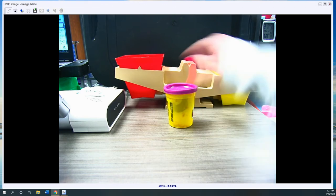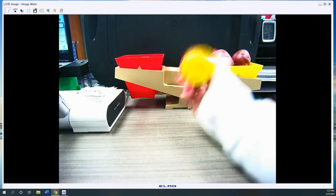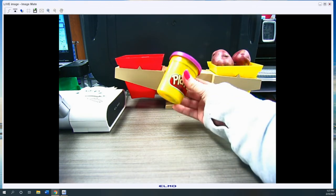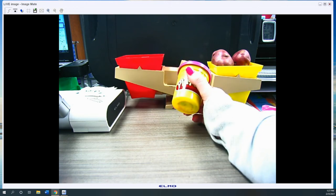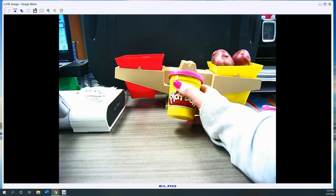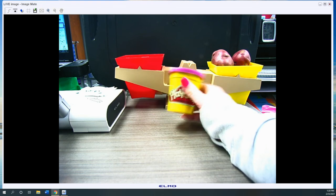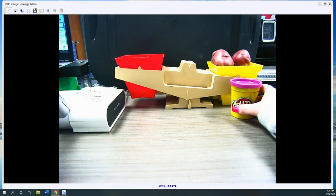So I know you all know what Play-Doh is, and I'm sure you have all felt it and felt how light or heavy the Play-Doh might be. So I want you to take a minute and think, what is the Play-Doh going to be compared to the pound of potatoes? Is it going to be lighter? Is it going to be exactly the same? Or is it going to be heavier?